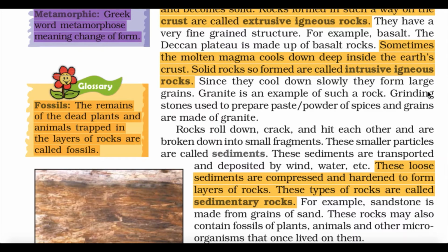Sometimes the molten magma cools down deep inside the Earth's crust. Solid rocks so formed are called intrusive igneous rocks. Since they cool down slowly, they form large grains. Granite is an example of such a rock. Grinding stones used to prepare paste, powder of spices, and grains are made of granite.